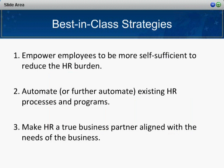Let's take a little closer look at these best-in-class strategies that Kevin pointed out to us, and I've reordered them a little bit. First, empower employees to be more self-sufficient to reduce the burden on HR. Second, automate or further automate existing HR processes and programs. And third, make HR a true business partner aligned with the needs of the business. Get them a seat at the executive table, if you will.